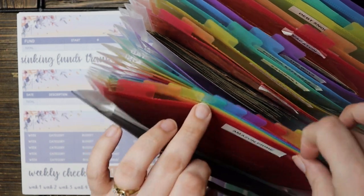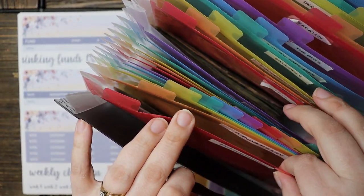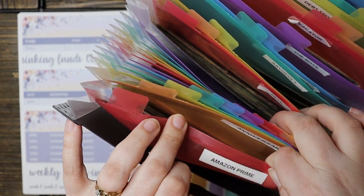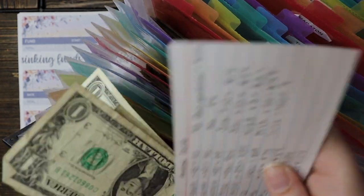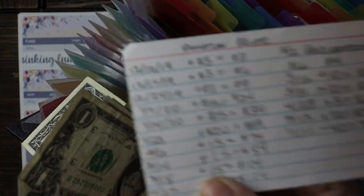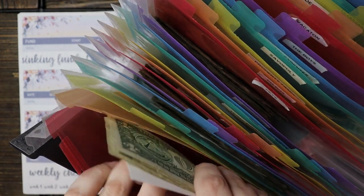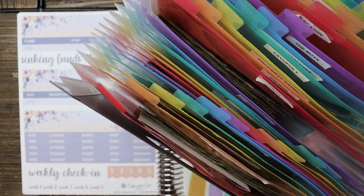Each of those sinking funds gets its own little tab that I have just labeled here with my label maker. And behind that tab, there is an index card where I can keep track of the comings and goings in each fund, as well as the cash. This has worked out phenomenal for me. I did this throughout 2020.